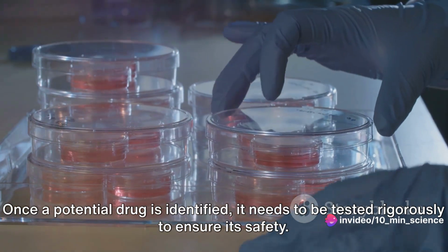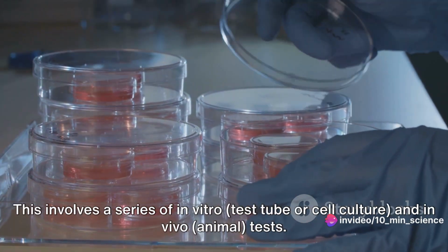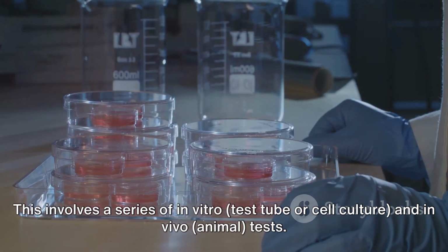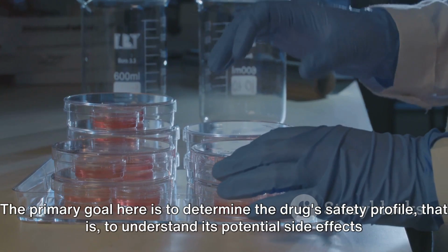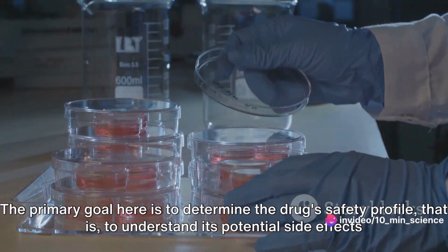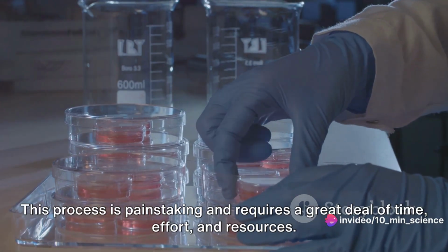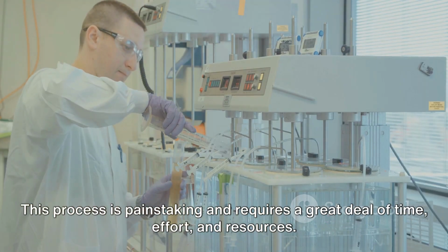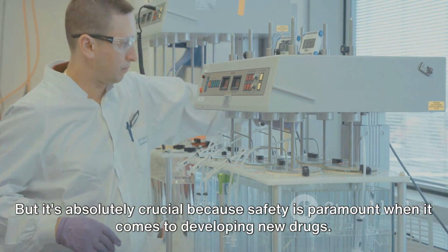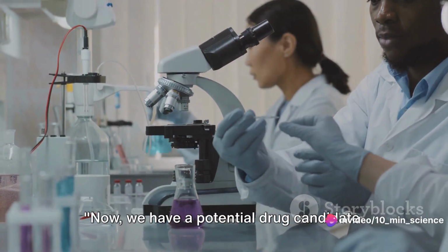Once a potential drug is identified, it needs to be tested rigorously to ensure its safety. This involves a series of in vitro, test tube or cell culture, and in vivo, animal tests. The primary goal here is to determine the drug's safety profile, that is, to understand its potential side effects and how it interacts with the body. This process is painstaking and requires a great deal of time, effort, and resources. But it's absolutely crucial because safety is paramount when it comes to developing new drugs.